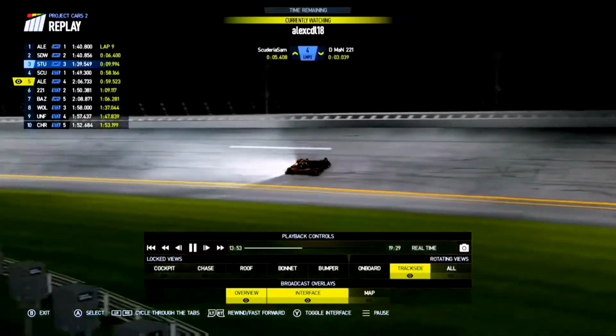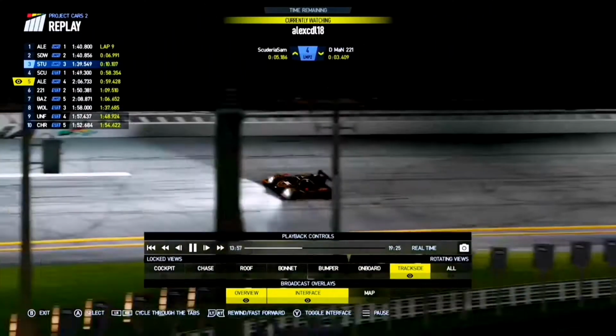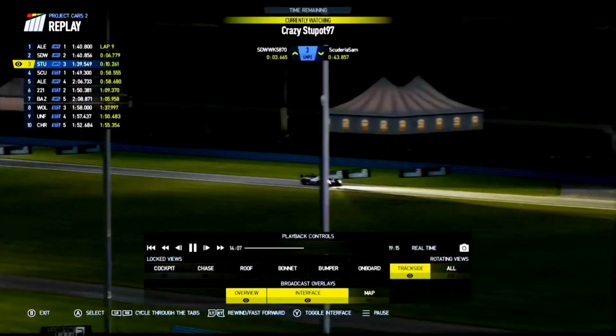The lapping is pretty much identical. The gap is going all the way down to like 5 seconds and then back up towards 7 seconds, depending on where they are on the circuit. They obviously have very different strengths at different ends of the track.